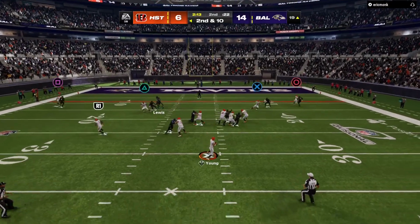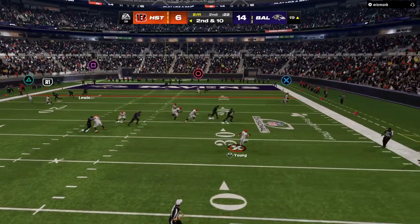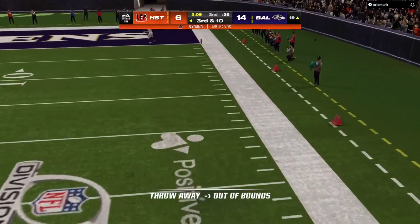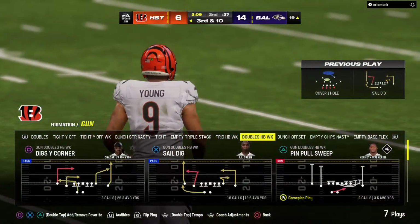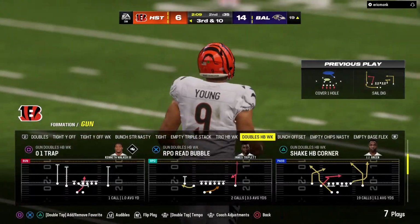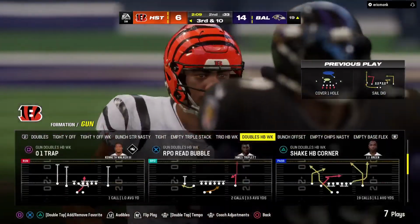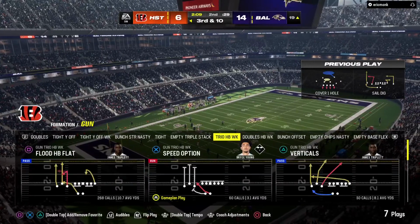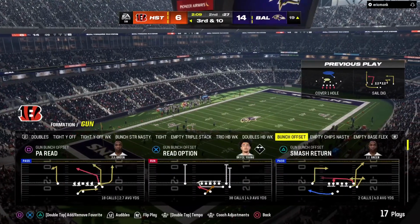Now a second down throw for Young. Flushed out right, and he'll just get rid of it. I'm really liking what I'm seeing from this defense. Shutdown level so far. Even backed up late, they're forcing incompletions and fighting to keep them out of the end zone as the first half winds down.